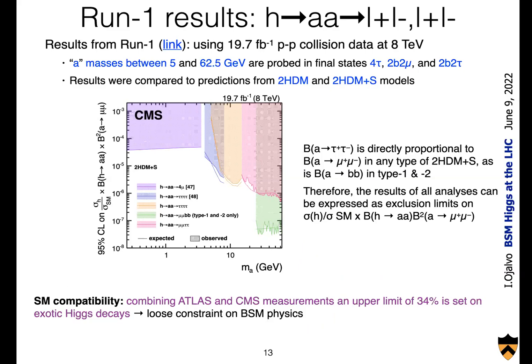So typically these A masses are between 5 and 62.5 GeV. We have two light pseudoscalars, and currently the analyses are saying, okay, each of the pseudoscalars are the same mass. Maybe someday in the future we can think about having asymmetric masses. It's a little bit more complicated, but also a very interesting place to do this analysis. Results are compared to predictions from 2HDM and 2HDM plus singlet models.